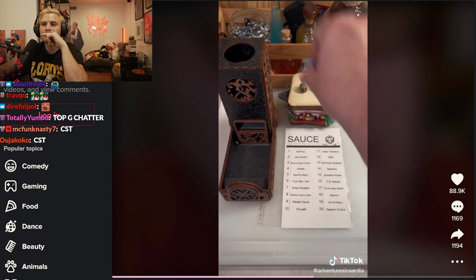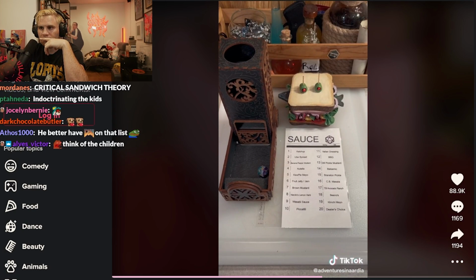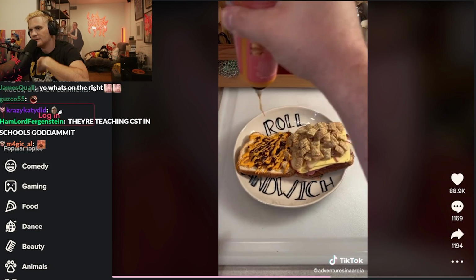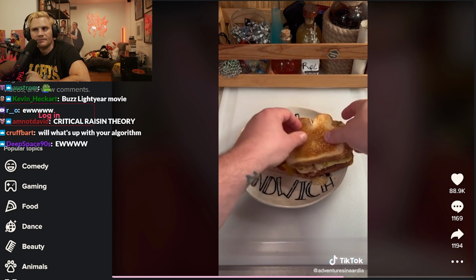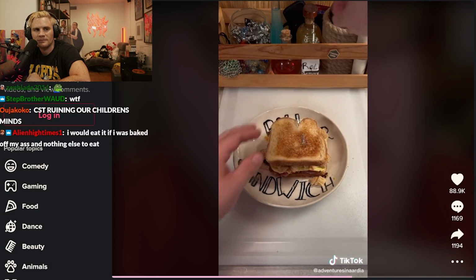Last but not least, it's the D20 sauce roll. 19, kimchi mayo. Honestly, I don't know what sauce I was expecting, but it wasn't this one. But the creaminess and the little bit of heat, I think, will actually be okay here. Let's get it put together as best as we can, and let's get our toothpicks in here to hold it together.